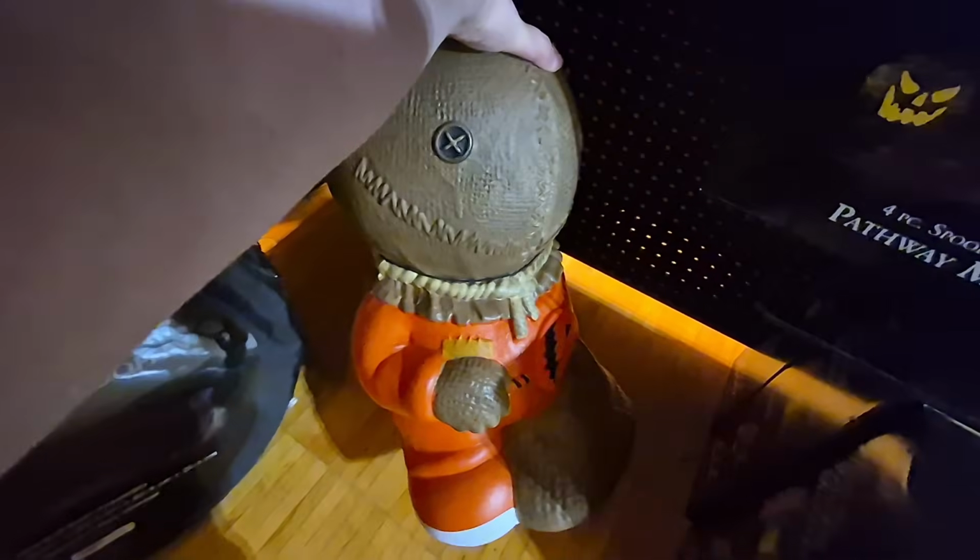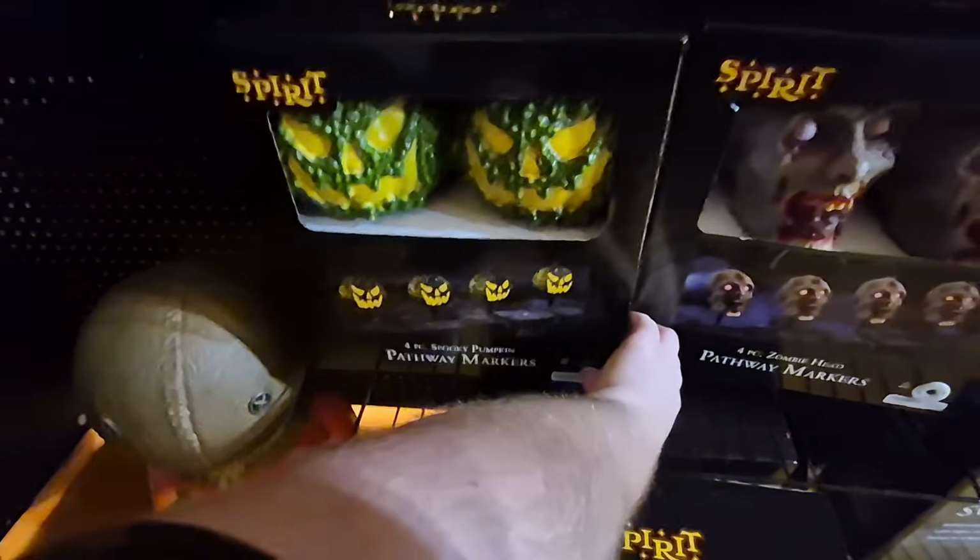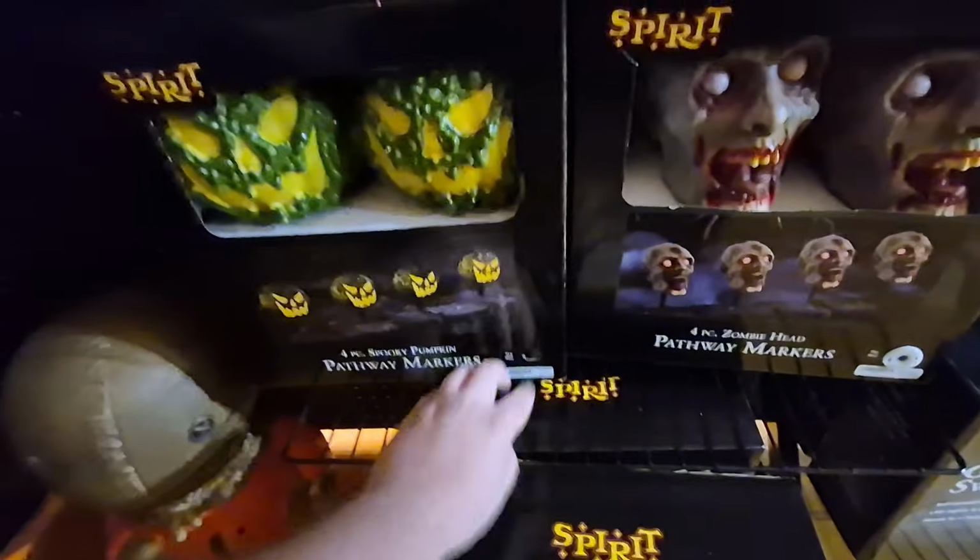And looky here, we have one Sam door greeter. I think that's what they call him, or porch sitting thing. What do they call that? He is $50, porch buddy, that's what they call him. I've only seen Sam and Ghostface. I want to see some other characters of that. And here's the spooky pumpkin pathway markers, but the button is shoved in the box.